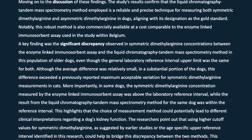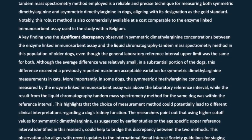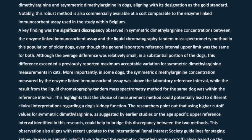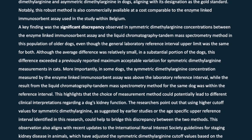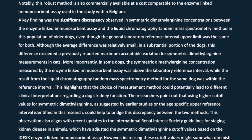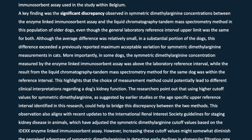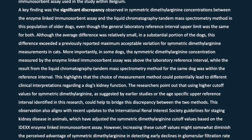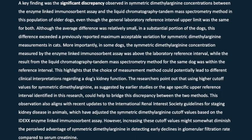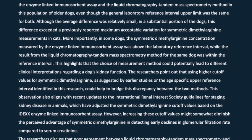Although the average difference was relatively small in a substantial portion of the dogs, this difference exceeded a previously reported maximum acceptable variation for symmetric dimethylarginine measurements in cats. More importantly, in some dogs, the symmetric dimethylarginine concentration measured by the enzyme-linked immunosorbent assay was above the laboratory reference interval, while the result from the liquid chromatography-tandem mass spectrometry method for the same dog was within the reference interval. This highlights that the choice of measurement method could potentially lead to different clinical interpretations regarding a dog's kidney function.